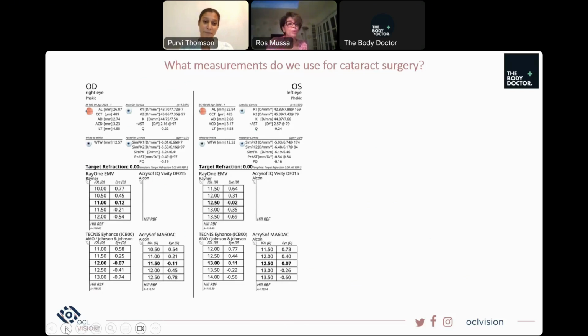And I think it's really important actually as well to know these things, even though you're not going to be doing them, because it's like you said, Purvi, it's about making sure that the patient goes in understanding a little bit what to expect. You're helping to manage their expectations. And that's really important when we're talking about the quality of life issues that we're dealing with here. Yeah, exactly. Sorry, carry on.